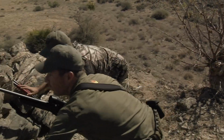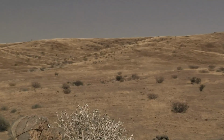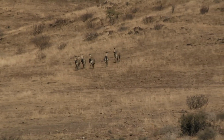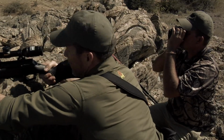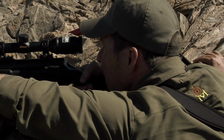Okay, just use the rock as a rest. Yep, that'll work. Okay, let me quickly range him. Yes, how far is he? Just give me a second. Okay, he's the one on the right, 307 yards. If you are comfortable enough, you can make the shot. If not, wait for him to turn.